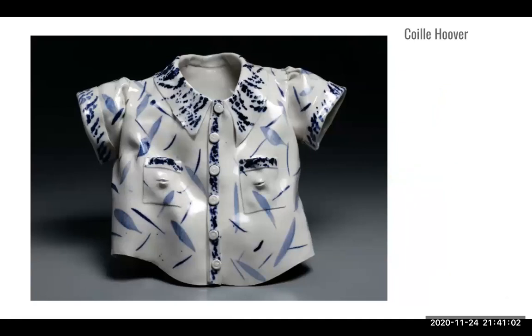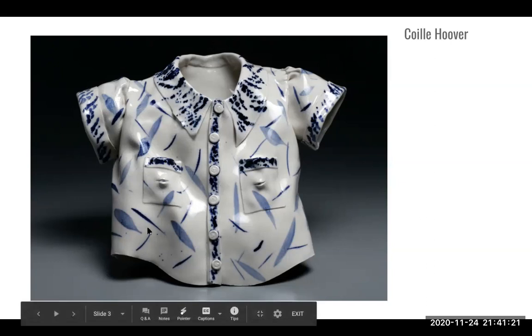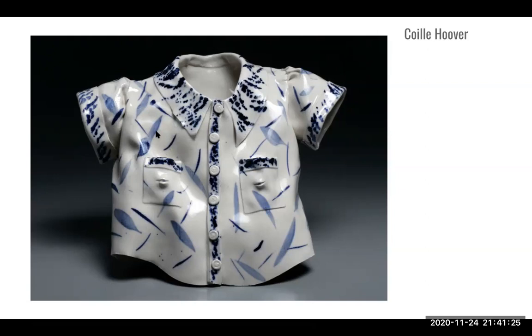Collie Hoover is a ceramic artist that I found that works with ceramic slabs of clay. I don't know the backstory of the shirt. I do think there's something in the way that it's painted and glazed. This print somehow identifies with the artist as a formal print that is maybe recurring in Hoover's life.